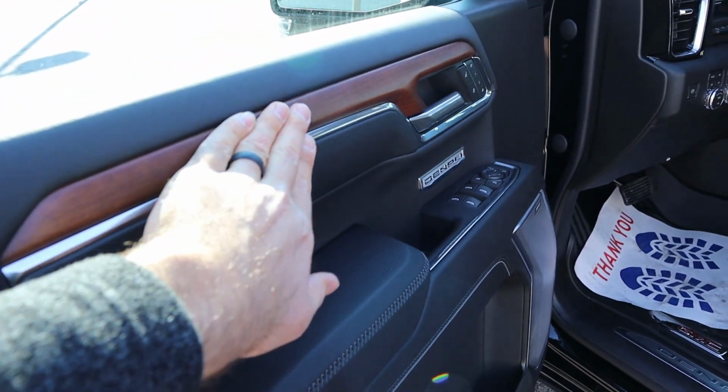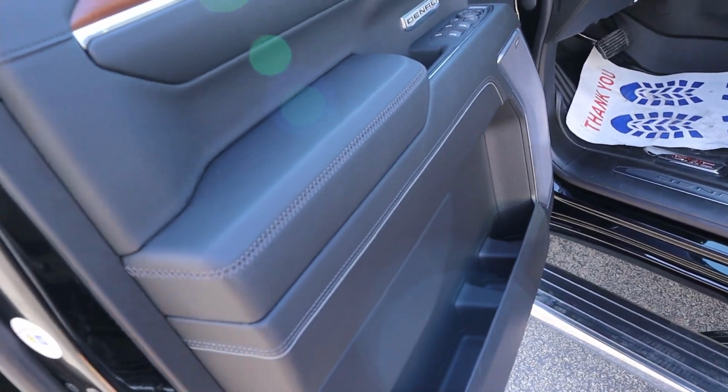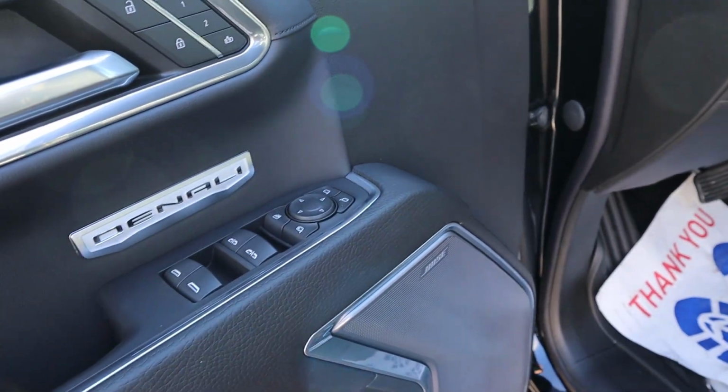trim. Look at the wood trim with the silver trim. That looks fantastic. And again, the cowhide texture with the cross-stitch design. And then Denali right there. We do have memory seats. The front two windows are automatic. And then the mirrors do have a power fold function. And it's got blind spot monitoring.